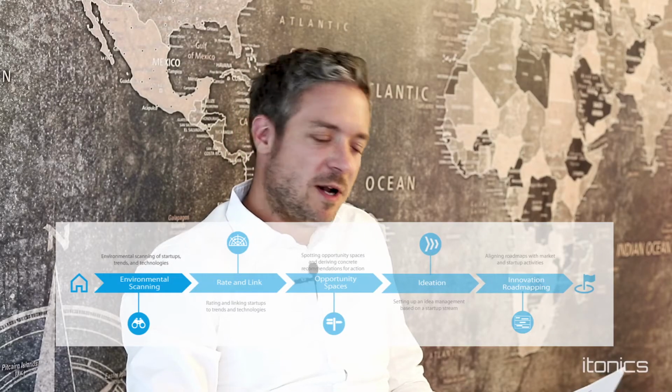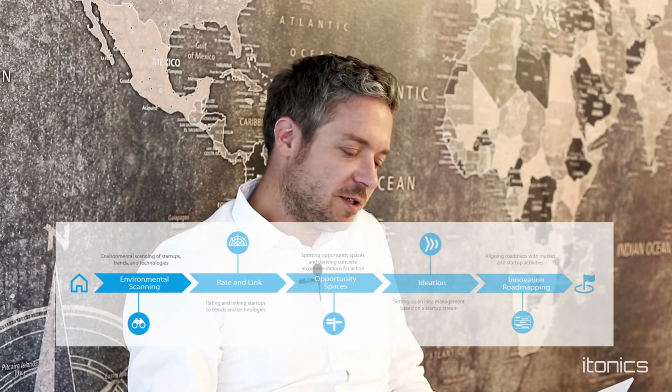But first of all, you need to understand, what are these guys doing? Why are they doing that? And are they playing a major role, or could they play a major role in actually my core business? Or is it an adjacent business? Is it something that is around me? And that is where we see startups playing a very important role in the environmental scanning process.